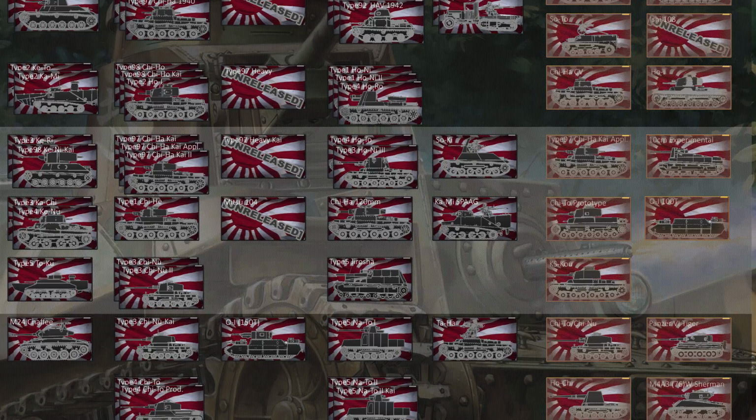As for premium vehicles on the far right-hand side there, you can see that there are quite a few interesting vehicles. We've got the Type 97 Chi-Ha Kai, APPL. I'm not sure what the APPL means. Application, I'm not sure. 10 centimeter experimental, so that looks like just a specialized chassis built to test the Japanese 100mm gun. The Japanese are going to be getting a lot of 105s and 100mm guns pretty early on, it seems, so they may have some decent firepower and some tank destroyers.